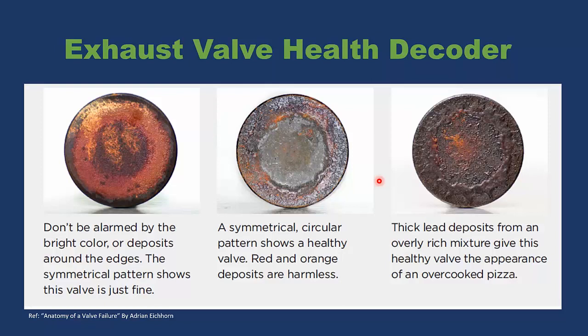So if you go rich of peak, your exhaust temperature will go up a little bit and burn off that deposit that's accumulated while you were lean of peak and cruising for a few hours, and will prevent excessive exhaust valve guide wear. Just kind of a tip from those of us who look at a lot of engines.